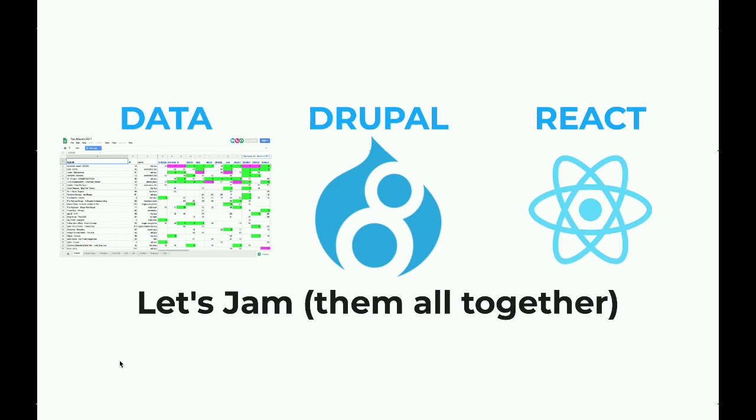So it eventually kind of clicked with me that I have these pieces that might work well together. I've got this data set that I'd love to work with. I want to learn more about decoupled Drupal in Drupal 8. And I want to learn more about React. So a great excuse to try to jam all these things together and learn some cool stuff.